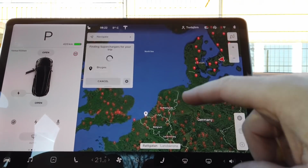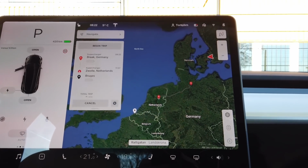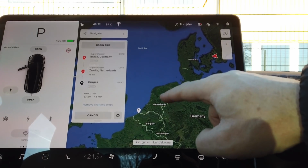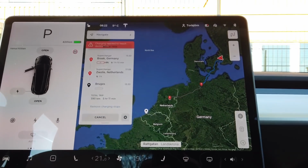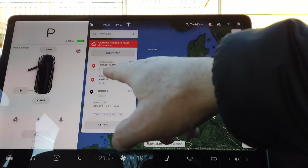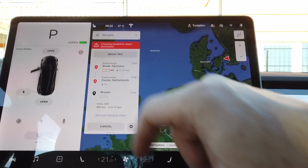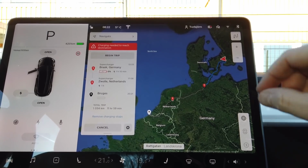And it's thinking right now, okay, well, we're in Landskrona and it's got to find us a route. It's thinking about traffic. It's thinking about weather. And so it's planned out 2 superchargers and then Zeebrugge, and it tells us that it's 390 kilometers away, that it's 511 miles. And something you'll notice here is it tells us that we'll be getting to our first supercharger in Brock, Germany with 0% in the battery, which seems like kind of a dumb choice.